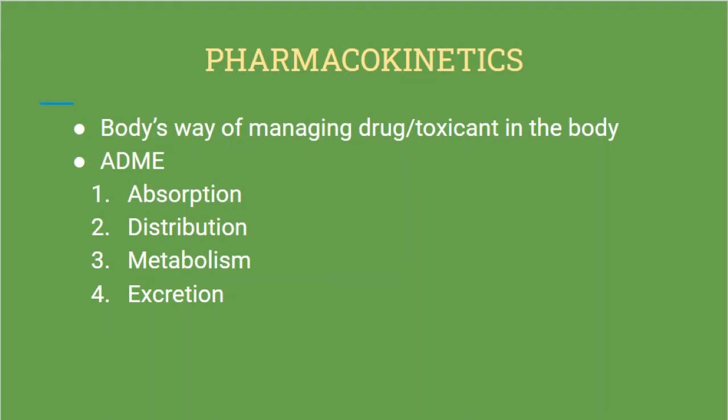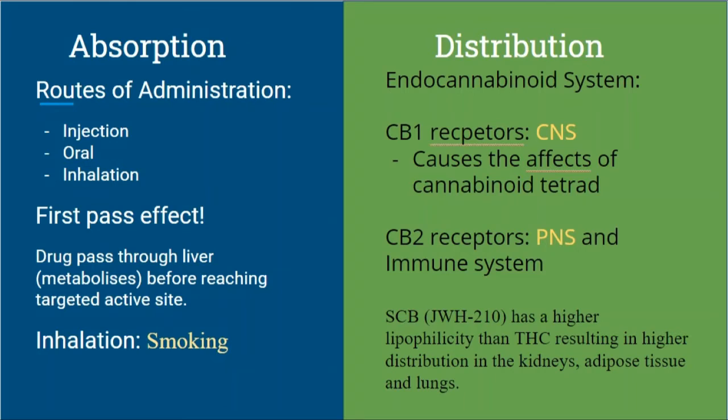When talking about the distribution of SCBs, the endocannabinoid system comes to mind. SCBs are distributed everywhere, like the interstitial fluids and adipose tissue due to its lipophilicity. But target sites are in the endocannabinoid system. CB1 receptors are densely present in the CNS, the central nervous system, and CB2 receptors are present in the peripheral nervous system, which affects the immune system.